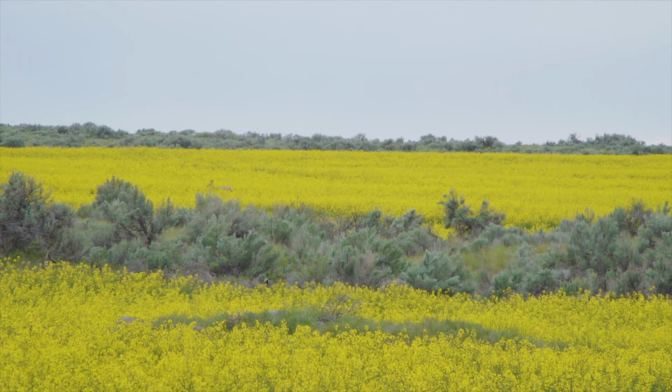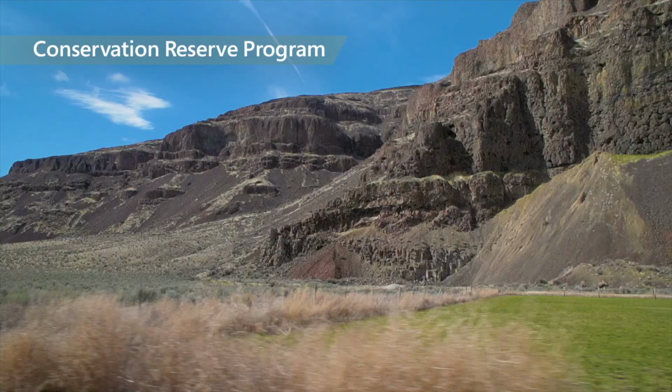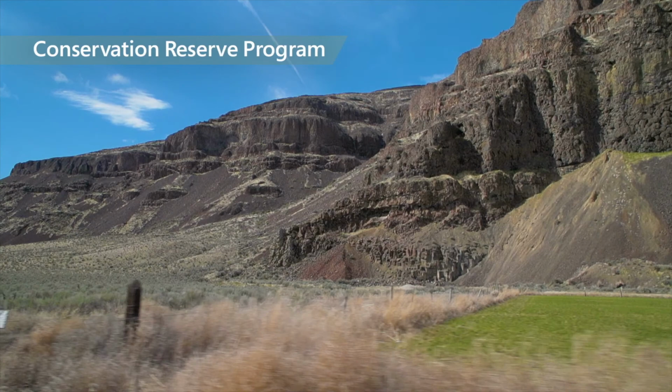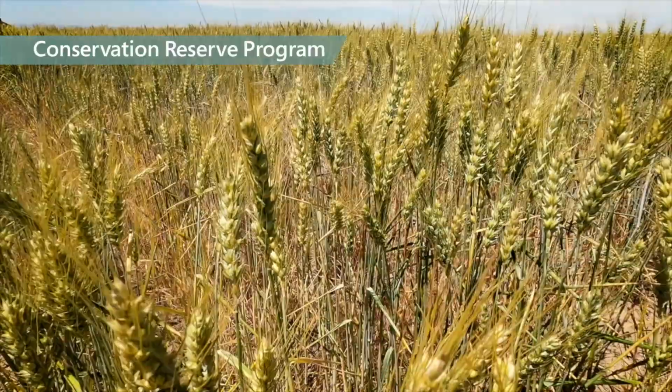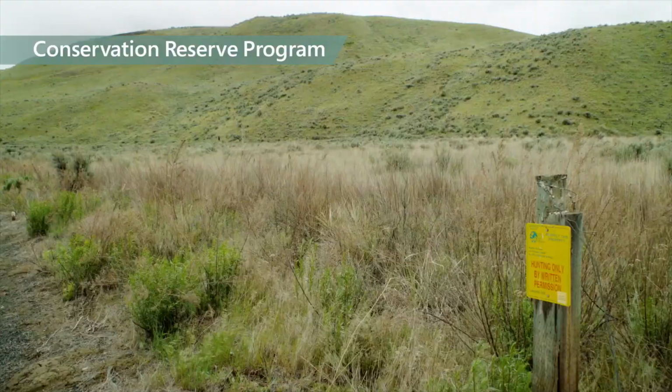The shrub steppe that you find in Washington tends to be very fragmented. What we have tried to do is to focus on programs like converting cropland into the Conservation Reserve Program, which has resulted in the conversion of former wheat fields to something that looks and acts like shrub steppe, and it's supporting a lot of sage grouse.